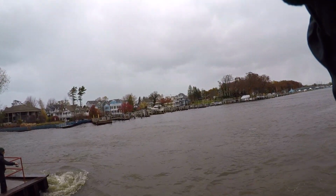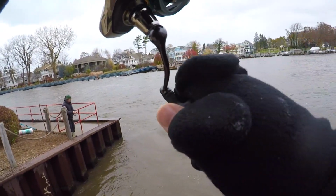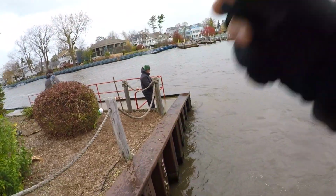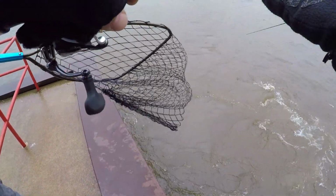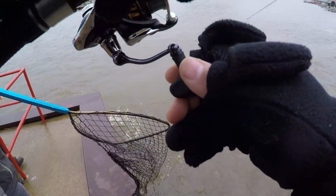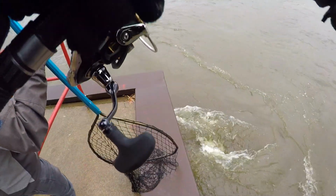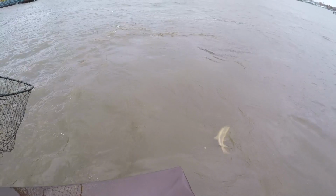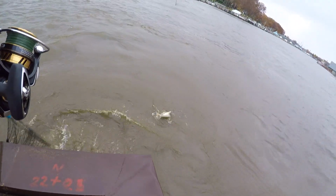There we go. Oh, you're on one. Yeah, I think I am. Ooh, that one jumped out. It jumped out of the water twice. If you see the occasional seal. It was white. Oh, it's a brown or a Laker. Oh, heads up.